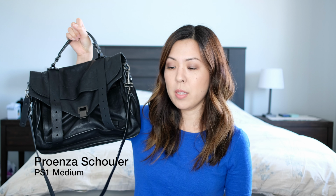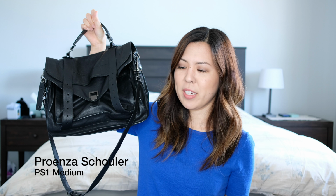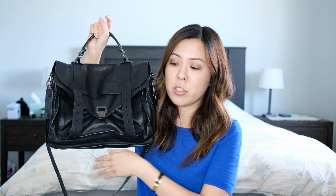So the next item that I have is a purse. This is the Proenza PS1 purse. I actually really like this bag. I've seen other videos where people don't really like it so much, but I think people have trouble using this clasp when they're holding it with the handle. One of the reasons why I really like this bag is because there's so many pockets in here that help me to be really organized.